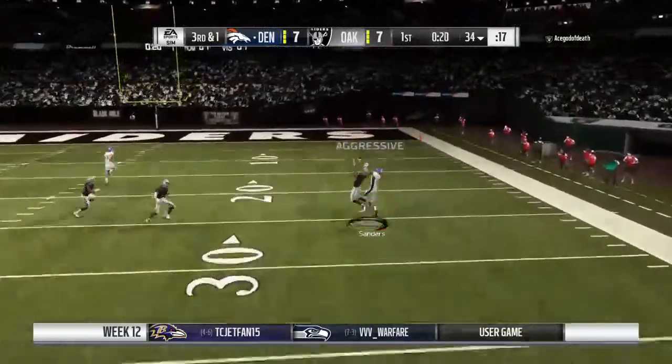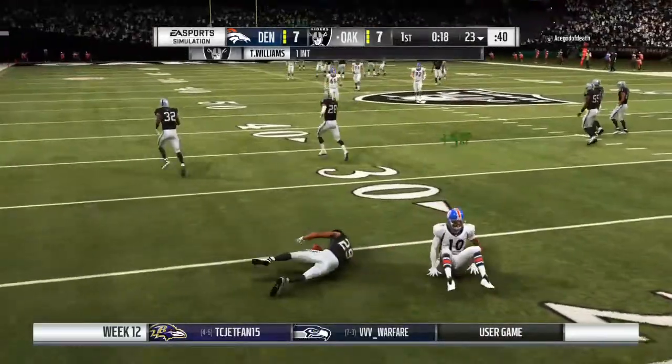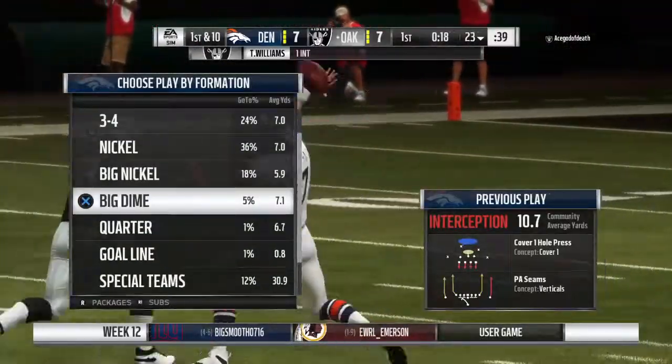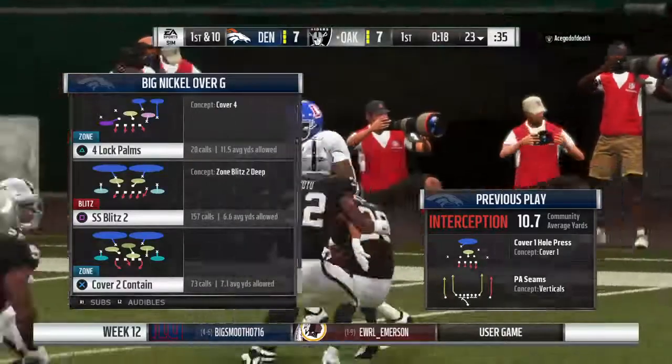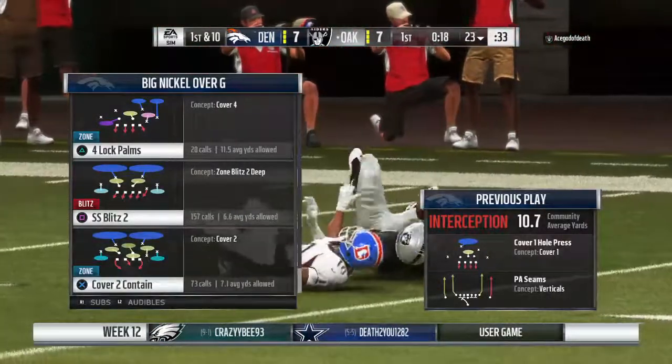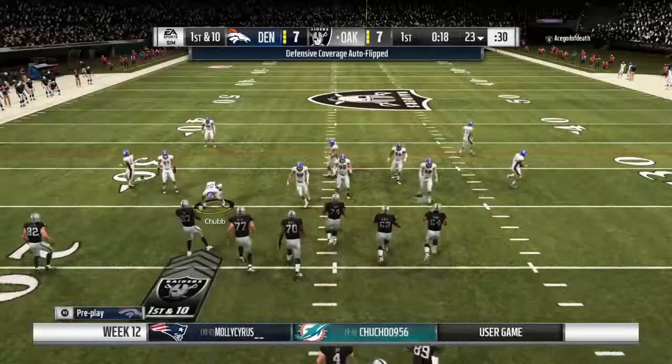Looking for Sanders here on the deep ball, and this is going to be intercepted. Trevor Williams with a pick, and his guys are going to get the football at the 23-yard line. Maybe he telegraphed it a little bit right there. You've got a cornerback knowing that he's going against a rookie quarterback. He stepped in and picked it.